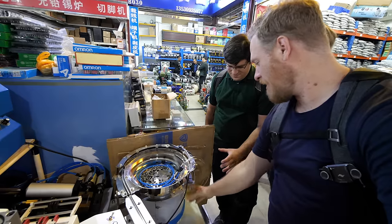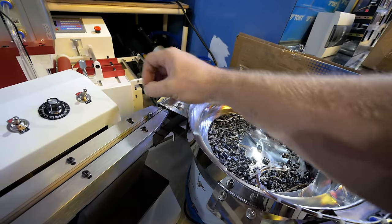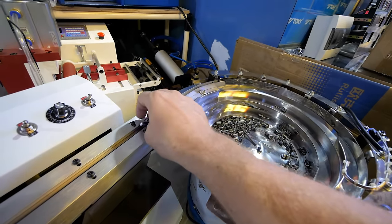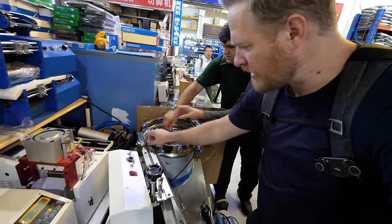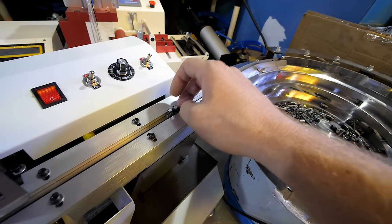So it's got a big vibrating motor down here, and it shakes the whole thing. And then they just gradually work their way up the ramp until they're sitting in this track here. They probably end up sitting straddling. They probably end up sitting vertically like that.